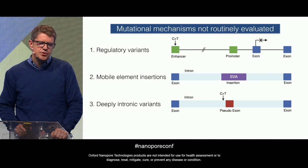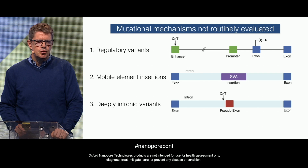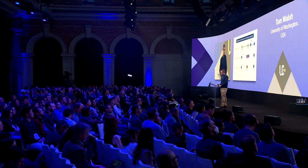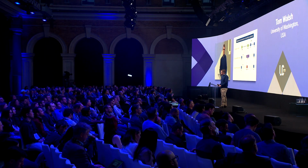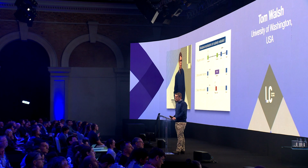And then finally, there are also deep intronic variants that are not routinely detected by short-read panel-based approaches. And here, these can either be point mutations or small insertion-deletions that can either activate, strengthen, or create new cryptic donor or acceptor sites, which then allows for a pseudoexon to be expressed, and often it's integrated into the normal BRCA1 or BRCA2, for example, message, leading to mutation through either truncation or gene splicing effects.